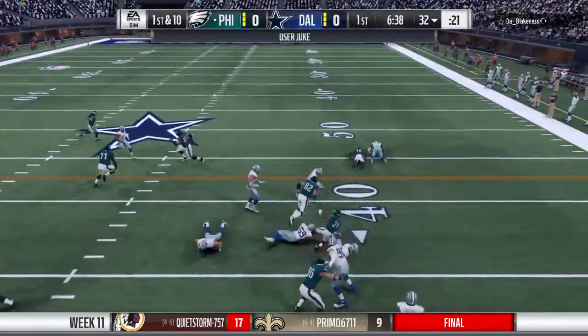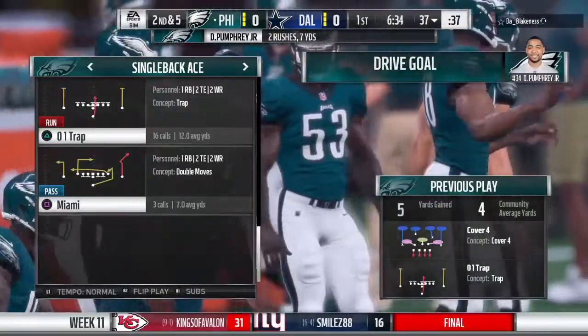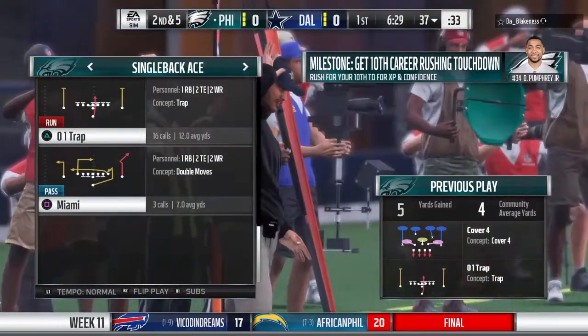And right now, fighting for every win possible to try to at least secure home field for the wild card and/or divisional round. 5 yards is the tally on first down. That brings up 2nd and 5.